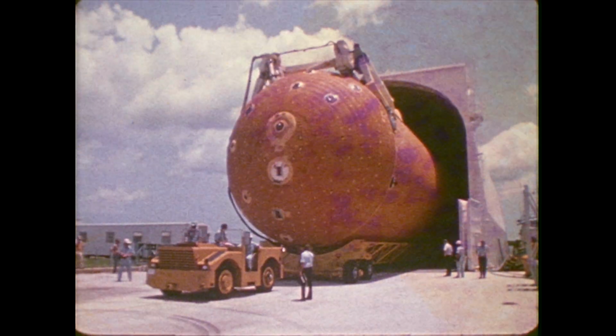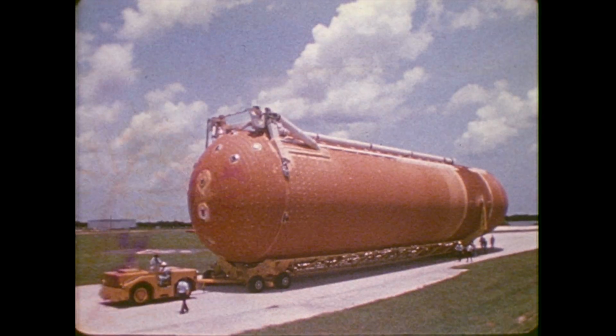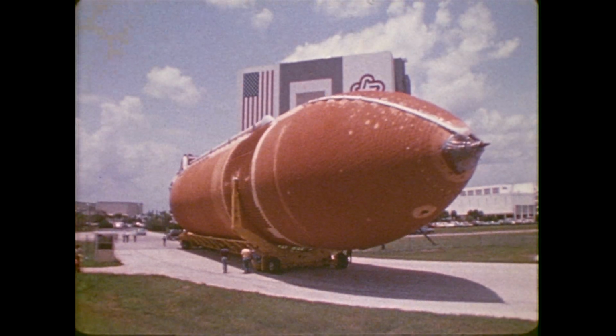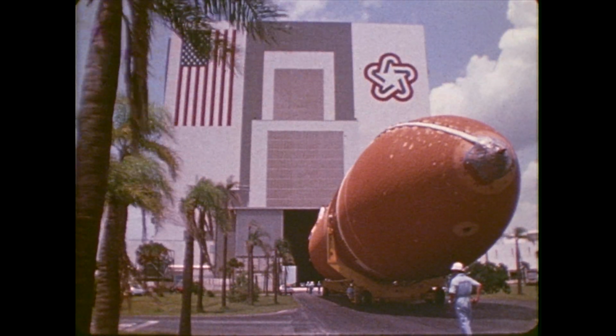The external fuel tank for each shuttle mission is delivered to Complex 39 by ocean-going barge. The 154-foot-long tank is the only major component of the shuttle system which is not reused. The external tank is moved into the low bay of the assembly building for inspection and storage.